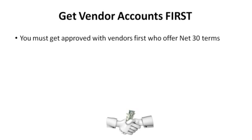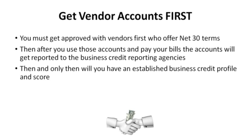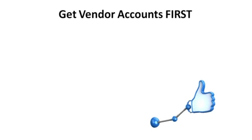You must get approved with vendors first who offer net 30 terms. Then after you use those accounts and pay your bills, the accounts will get reported to the business credit reporting agencies. Then, and only then, will you have an established business credit profile and score. Once your business credit's established, you can start to get approved for store revolving credit next.